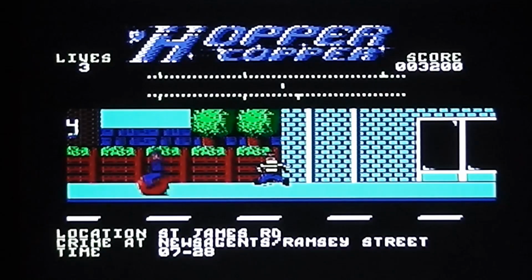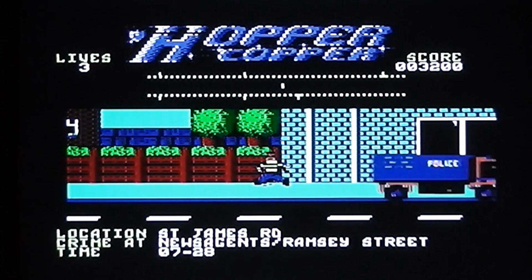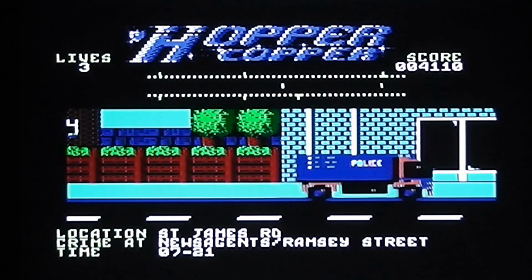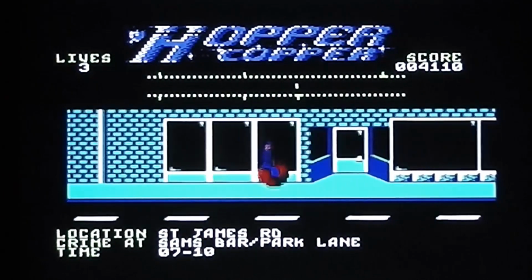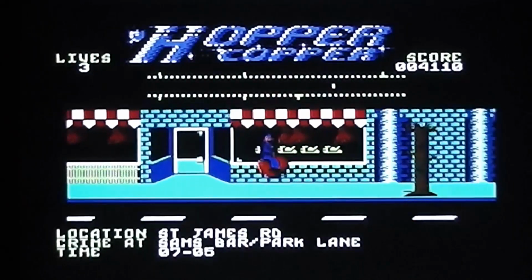Yeah, that's got one of them, but I think the other one's still there, you just don't see him at the moment. So when I respawn, hopefully I'll see the other guy. There we go, I've got him as well immediately for some reason. Again, I think that's a bit of a glitch. So there you go, I've got the first set of criminals, and now I have to go and do the same at Sam's Bar on Park Lane. Is where the next crime is occurring.